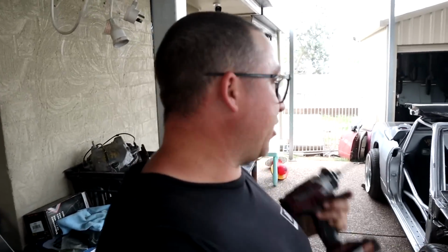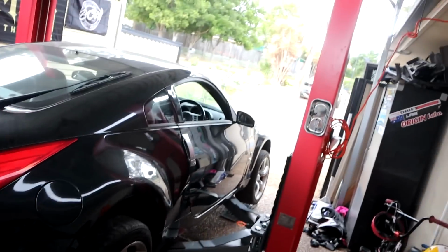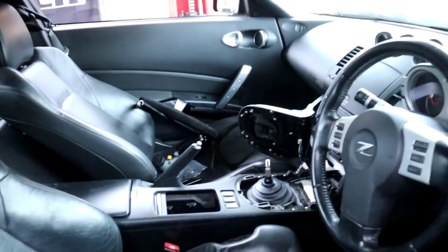Okay, S13 pushed out of the way, and 370Z up on the hoist now. Just started taking apart the interior a little bit. I'm going to start pulling apart the rest of the interior now, get the handbrake in, and run the line back down the car, and that way I don't need to touch the interior again until it comes to putting the fluid in. So I just want to do it now before the car goes up, obviously. It makes my life a little bit easier. Then when it comes to putting the seat in and steering wheel and stuff, I'll get the car off the hoist.